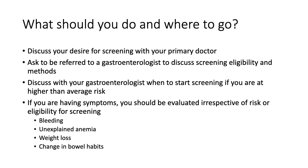Importantly, if you're having symptoms that may indicate a colonic disorder or a colon cancer, you should be evaluated irrespective of risk or eligibility for screening. So if you're having bleeding, otherwise unexplained iron deficiency anemia, weight loss, and an odd change of bowel habits, you should discuss that with your doctor.